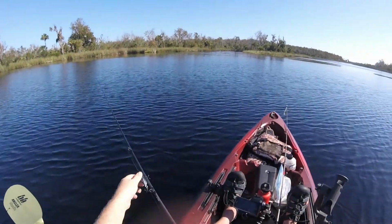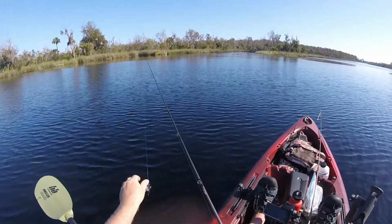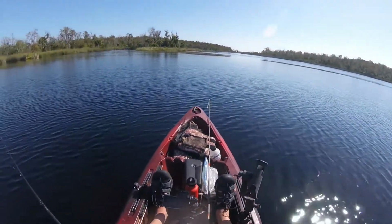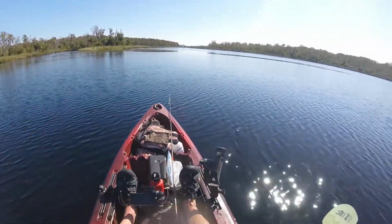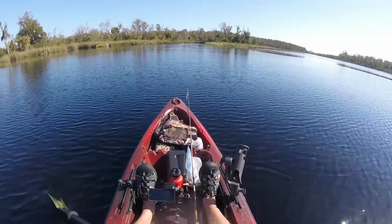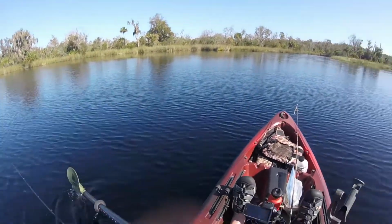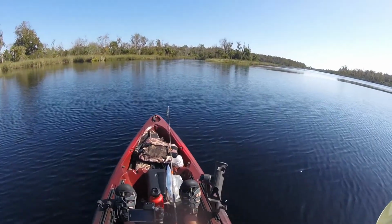Nothing was hitting on any of the swim baits I was throwing. It's kind of sad. I don't understand it. Switched them out a bunch of times, but nothing was hitting. So I think we're gonna go back to this rattle trap. Besides that one little fish that just jumped a few minutes ago, I haven't seen anything in a while. Wind has picked up. I just haven't seen anything.